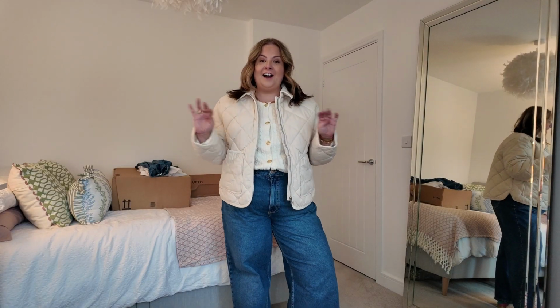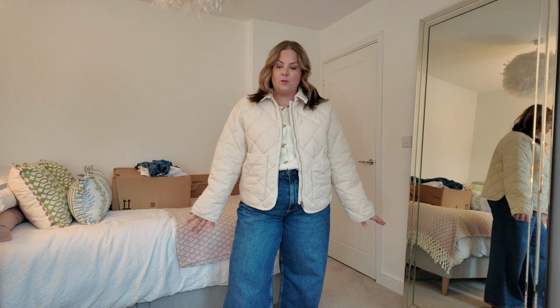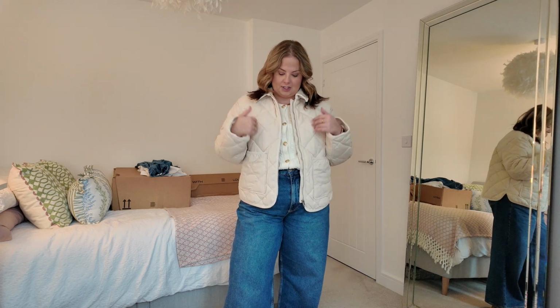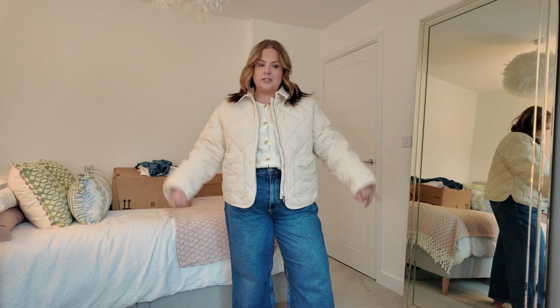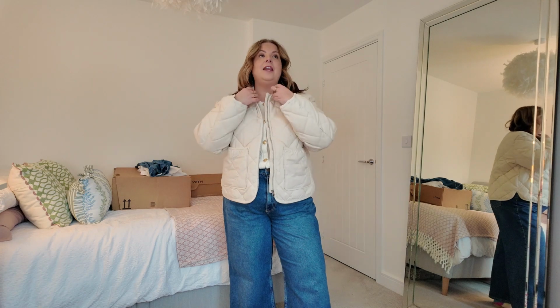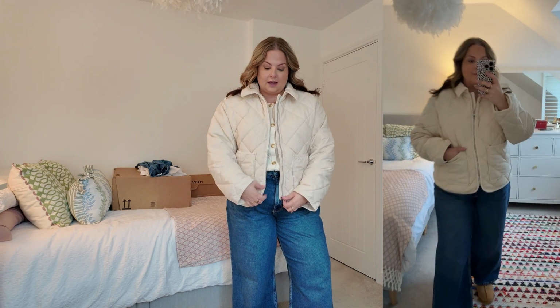Okay, only a few more pieces left, but I think this might be the star of the show. I love this jacket. I think this came in a couple of other colours. I obviously went for the cream one. On reflection, I'm not entirely sure why. I'm not the greatest at keeping things clean, but I just loved the cream colour of this. I like the fact this is quite boxy. It's obviously quilted. It is actually incredibly warm. We've got a little kind of corduroy trim on the collar here.